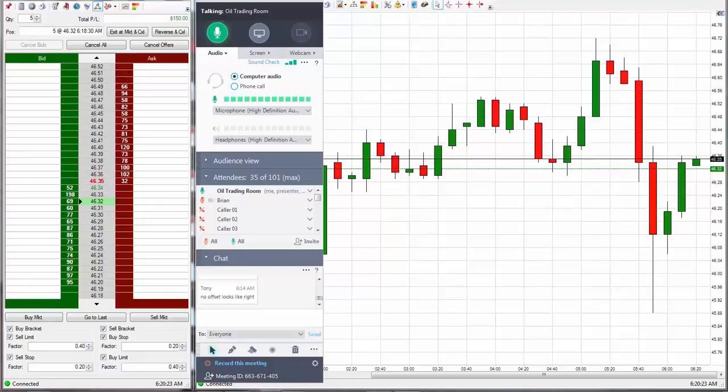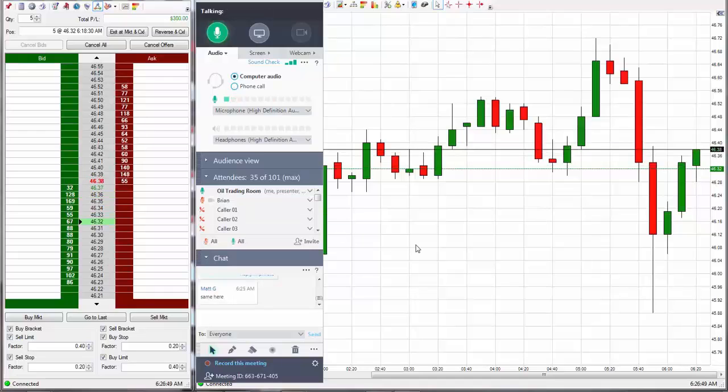I would have rather have gone short, because we were 5 ticks above the 46. It was pretty much a for sure thing. This one's a little bit more risky, but you should be able to hit it. It could shoot up really super well and get really bullish, or it could take a while.